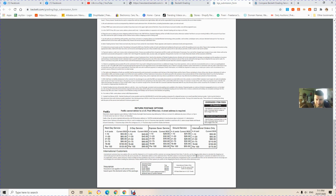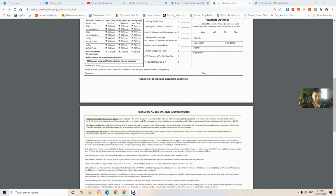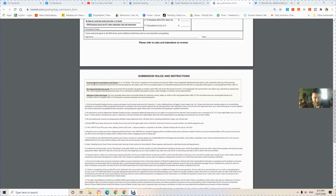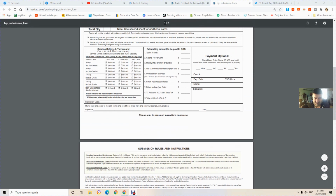And that's quite simple. So it's separated by the box, US, non-US. Simple. When you're finished filling this section out, make sure you have a read of this, because there are some important things to note. It does tell you a bit more description about what these things are. Now the premium service level options, that's just the standard ones. I'd recommend sticking to those, okay? Non-guaranteed, and that's whether or not you go the non-sub or not. I would definitely recommend just using the standard ones.